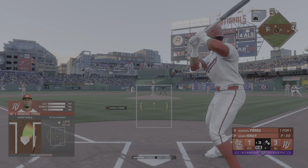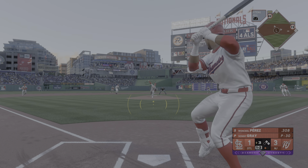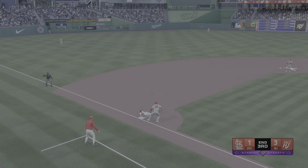Swing and a miss. 1-2. Well, he looks fresh out there. Count 1-2. Just needs to get a little more confidence and remember how good he's been in the past. In the dirt. The tag gets him, and it's a double.